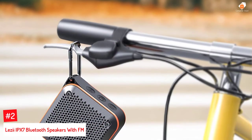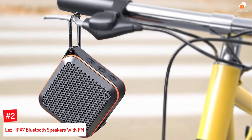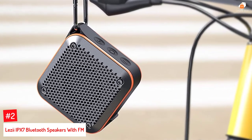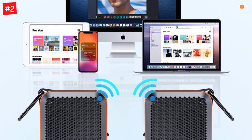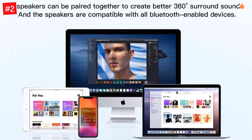Number 2. Lezii IPX7 Bluetooth Speakers with FM. Lezii's IPX7 waterproof shower speaker with FM radio can be submerged in water for 30 minutes and even be cleaned with running water. The inbuilt FM chip and the FM signal amplifier support 82 radio stations in the US. The device also supports a TF card and an aux in cable.